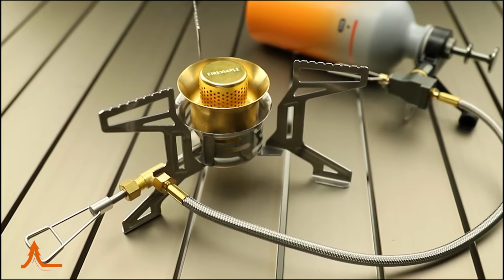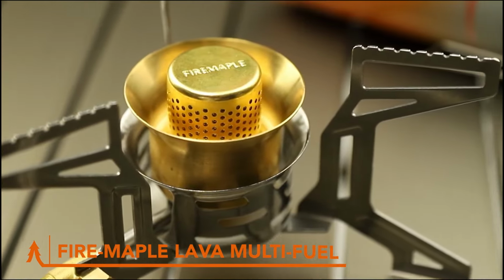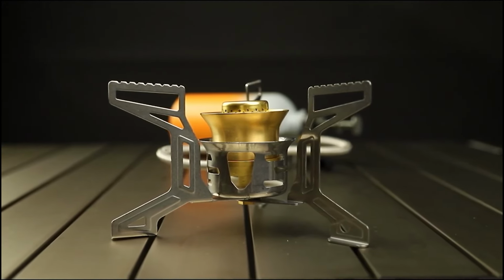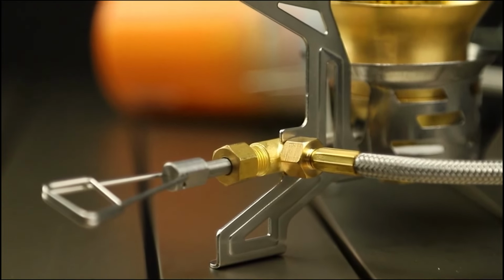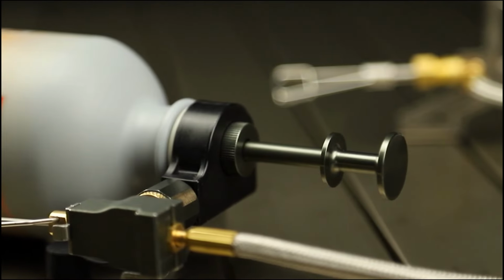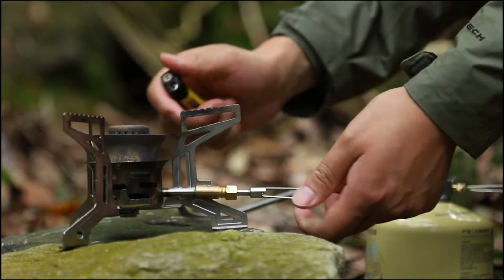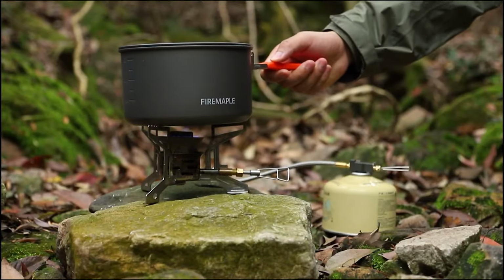Now here's another stove option for you. The Fire Maple Lava Multi-Fuel Backpacking Stove Kit might be your perfect match. This versatile stove boasts a number of features that make it a great choice for backpackers and campers alike. The multi-fuel stove is compatible with a variety of fuels, including screw-on gas canisters, gasoline, and kerosene, giving you the flexibility to fuel your adventure with whatever's available.